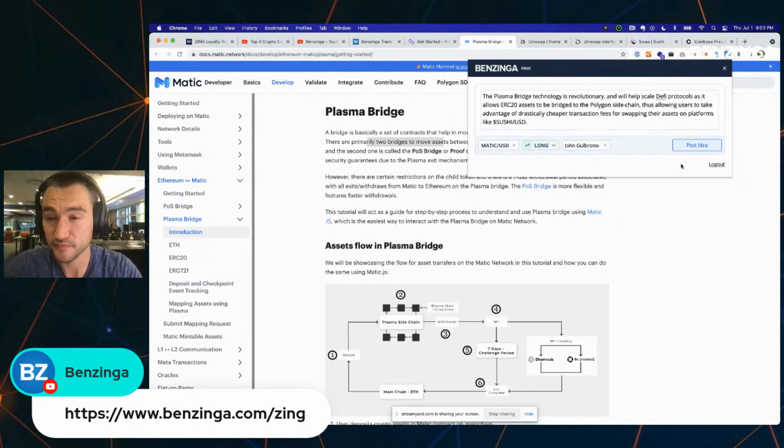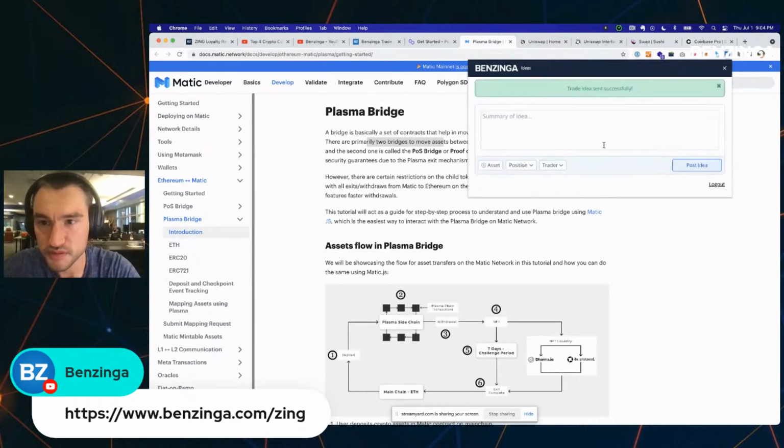we're going to add that tip for Zing, and then we'll see how people engage. But we're going to really encourage people to tip people in Zing for sharing good ideas. All right, and so let's post this idea. Let's see if that worked correctly.